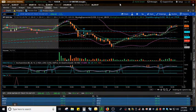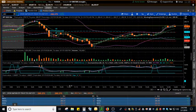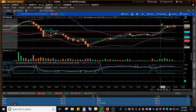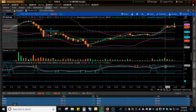SPY got a little bit of juice there. It looked like it was trying to break out over today's open. And if you look, it's hard to see on this chart. I can see it on my other chart, but the stochastics are actually pulling down slightly. Right now we're in a little bit of an overbought condition starting about here. You see the stochastics up above 80. So it's a little bit of an overbought condition.